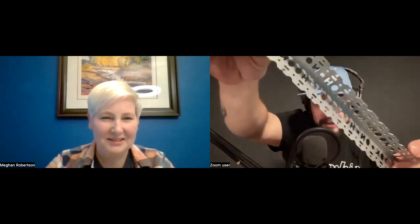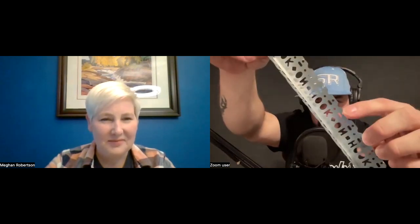Have you seen this yet? It's the hook bead. What is that? Okay, I gotta put my headphones back on. This was at Vegas, and it's called hook bead. And if you look at it, you see these little teeth. You just put that against the wall and give it a thump, and it's done.